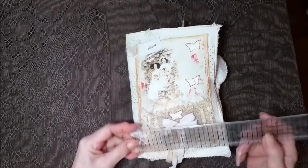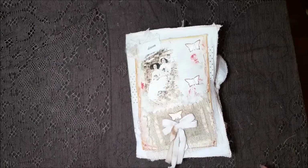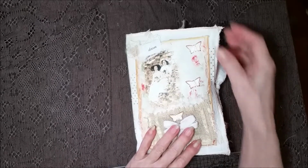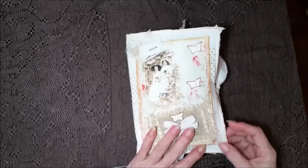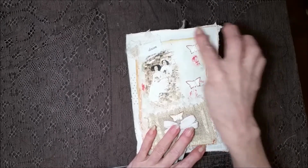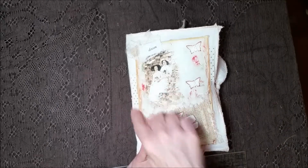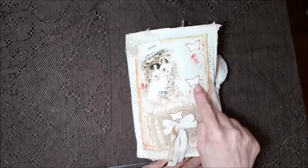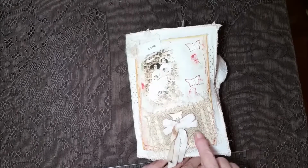It's 8 by 6, and it's got kind of a crinkly fabric. I don't know if you call that seersucker. No, probably not. And then I backed it with a little bit of gold dots. And it's got some laces. It's part of a crochet doily.